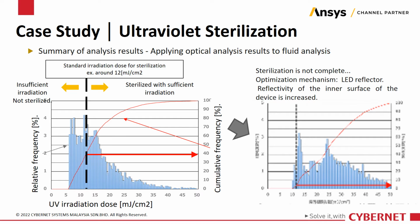The horizontal axis of this graph shows the irradiation amount and the vertical axis shows the relative frequency. The right side of the graph shows the sufficient irradiation amount and the left side shows the ratio of insufficient irradiation where the sterilization is not completed. Under the design conditions shown here, the percentage of the irradiation amount not exceeding the standard irradiation amount for sterilization is high, indicating that there is room for improvement.